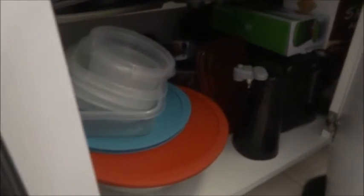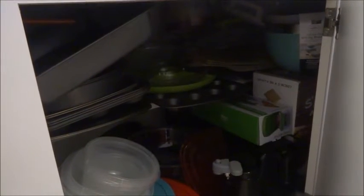And then the other one is down here. As you can see, this is where we keep all of our baking pans and pots and skillets and containers and everything. Just a whole bunch of miscellaneous things, probably wedged all the way in the back. It goes back pretty far. So this is the other spot that I really need to declutter. There are things in here that we don't use, and taking those out could really help free up some space.